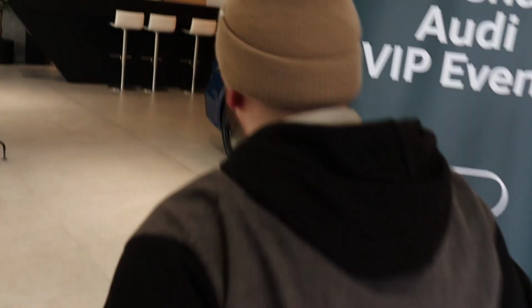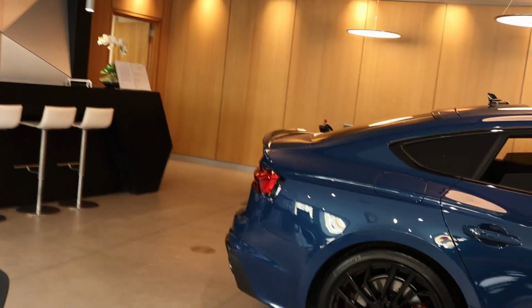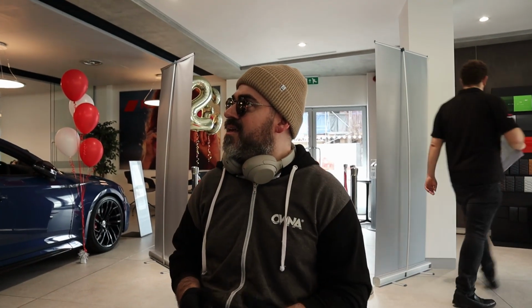Oh, we didn't know this was down. They didn't say this was down. This is nice, isn't it? What, the big... Hi. Are you moving the car? We'd like to speak to someone about mobility options. Sure, so we do an Audi A1, an A3 and a Q2.